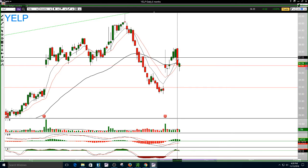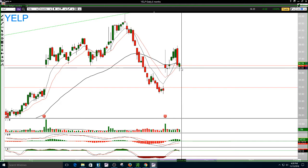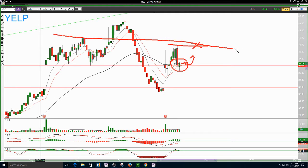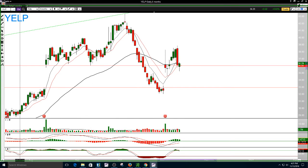So what I'd be looking for is, obviously, I need the chart to hold an area. I'd be looking for this chart to hold right into this range, and if we could even print a few dojis over here and start making our way back up, then I'd be looking for a target somewhere close to this range over here. If the chart was to break out of that range, it would be breaking out of a nice little inverted head and shoulder pattern, and then I'd be looking for a bigger upside move on it.